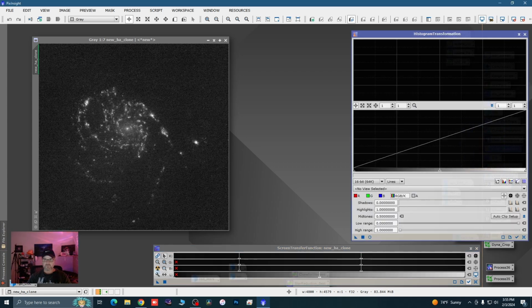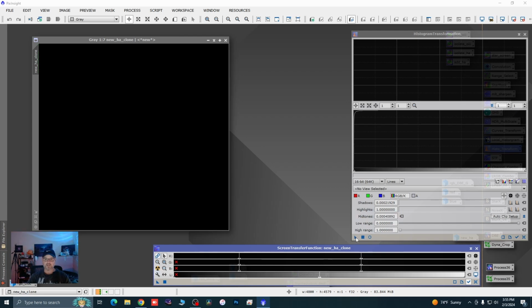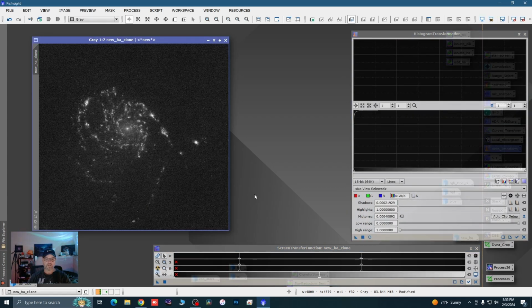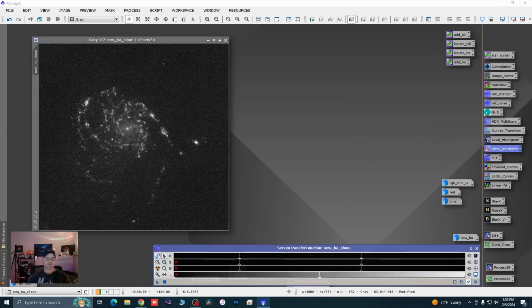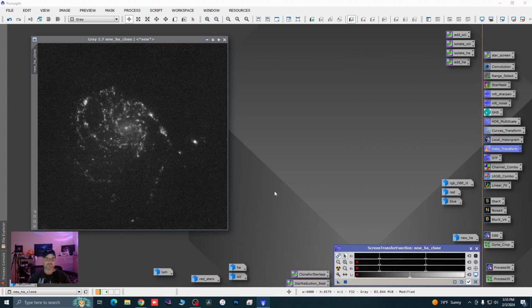Open up the histogram transformation. I'm going to drag the little caret over here, put it on the bottom. Use F12 to kill the auto stretch, then drag the caret over there, and now it's stretched. So this is our stretched image of our HA data.